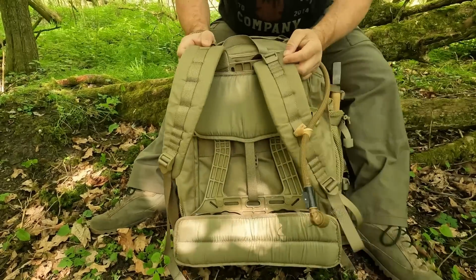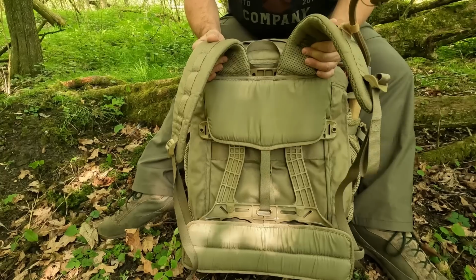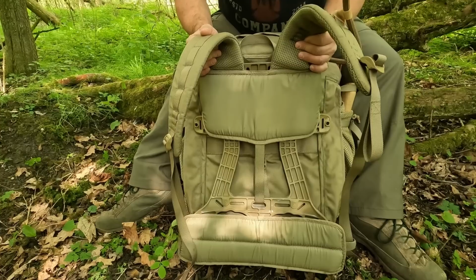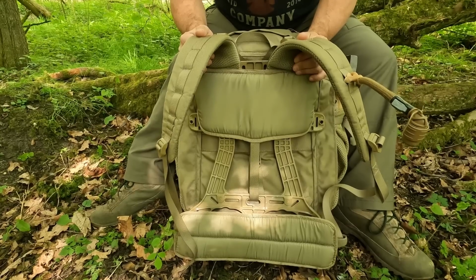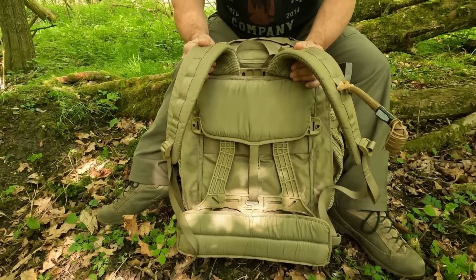Going on to the back of the Bergen then. So this frame here is a really nice bit of kit. It's an American 1606 frame. This is made out of polymer. It's pretty light for an external frame actually, but it's really hard wearing. It's been drop tested by the Americans to pretty high standards, and you know, it's really hard wearing.